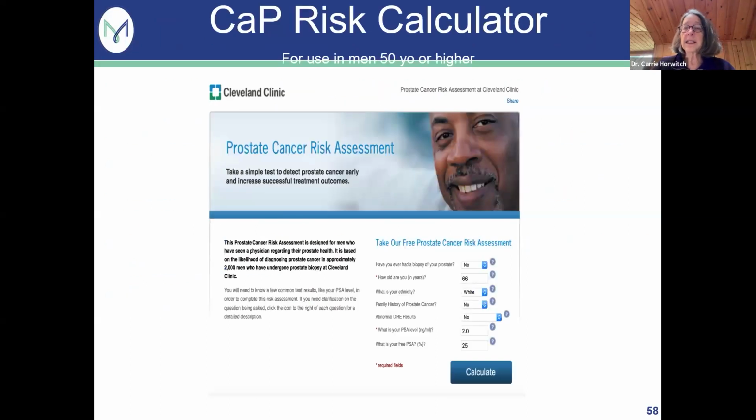This is the Cleveland Clinic risk calculator. It is designed for men 50 years or higher. That's why this calculator can be used to try to get at how old a person is and what their risk might be. It needs specific criteria.